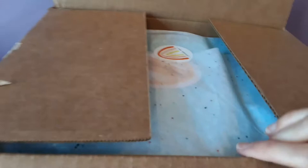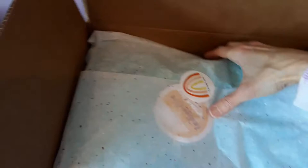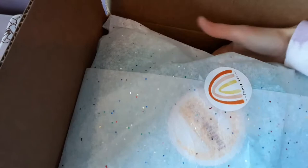So let's see what we've got here. Ooh, look at this. I see something very pretty already. Some nice tissue paper. Oh, look, it's sparkly tissue paper. How pretty is this? It's a little thank you sticker. Oh, this is so nice. I'm impressed already. I haven't even seen the dog yet, and this is so pretty.